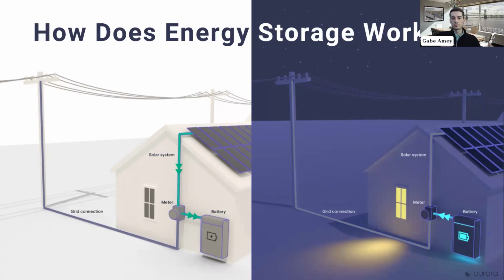Now, because you have this relationship with the utility where you're pushing and pulling based on your home's needs as well as the solar's production, you're not able to be really self-dependent in the event of an outage. You're not going to be able to power your home in the event of an outage or to manage the way that you're using your electricity in the same way that you would if you had some device on site to be able to control that relationship.